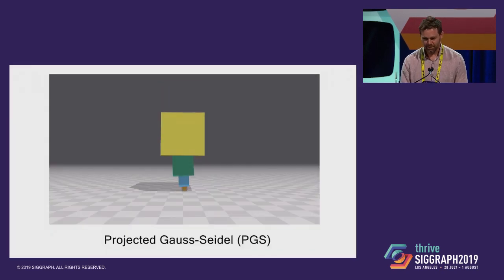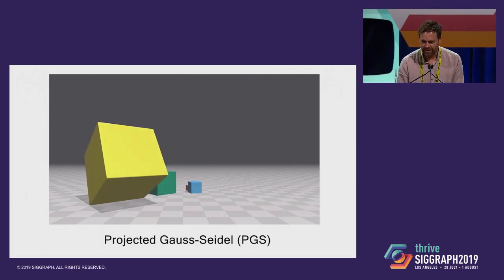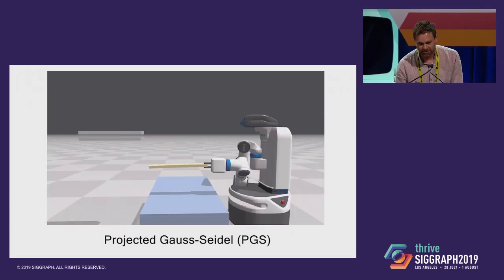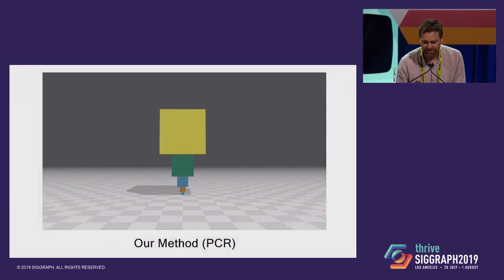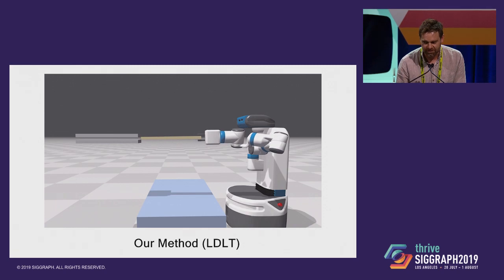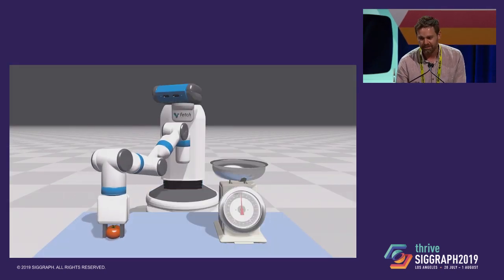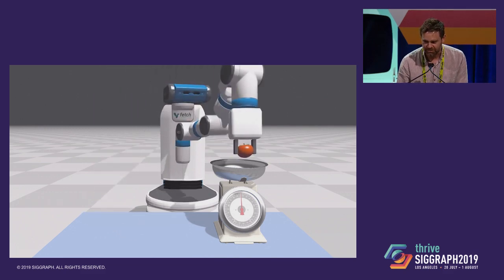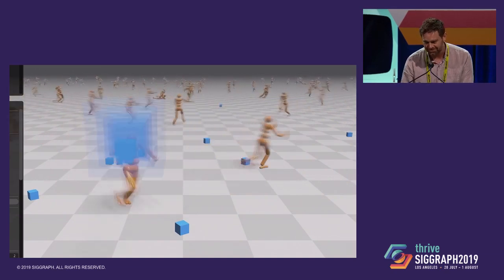Projected Gauss-Seidel is a popular method for solving contact problems. However, it converges slowly for poorly conditioned problems, such as those with high mass ratios. In this work, we reformulate contact as a non-smooth function and show how to solve it using Newton's method. This approach allows you to use your favorite linear solver to handle stiff complementarity problems. Our method supports two-way coupling with elastic bodies and can be used for large-scale reinforcement learning tasks, such as this one.